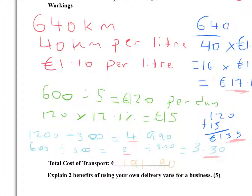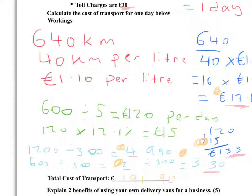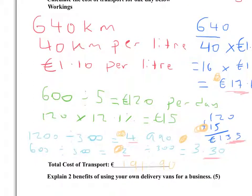So just again, you add the cost of the fuel, which is this one here. You add the wages, which is this one here. You add the tax, which is this one here. The insurance, which is this one here. The repairs, and up here, don't forget our toll charges. All those figures together will give you the total cost of transport of €191.90. And remember guys, that logic will never change.